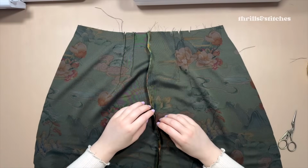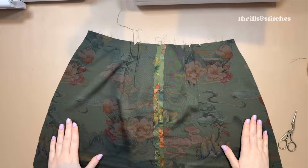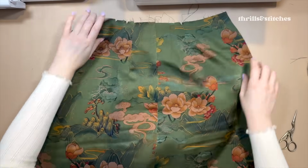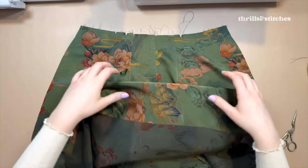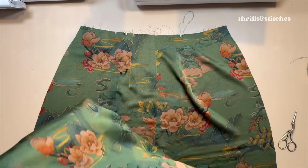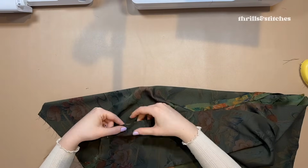I will now take this to my iron and press it open. The center back seam is nicely pressed open. I'm now going to place it in front of me, right sides facing up like this. And then I grab my front skirt and place it right sides facing down to actually pin together the side seams, which is what we're going to do now.